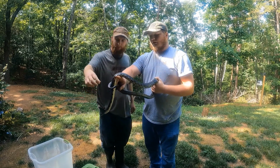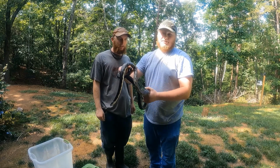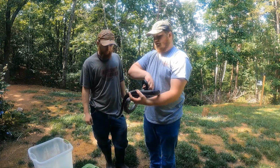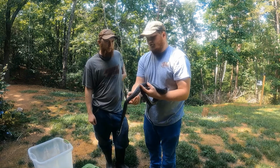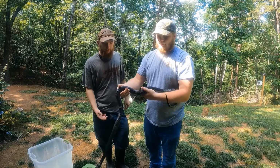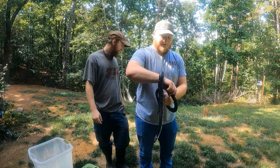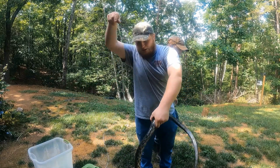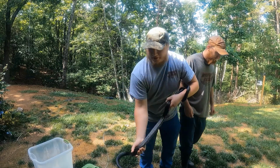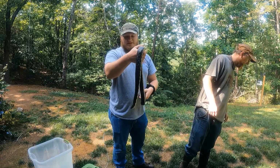See, he's missing part of his tail. It's honestly probably more common than you think. These snakes get into fights with other snakes, maybe during breeding season. Something may have tried to eat it as well, and it may have just broken off. But it ain't affecting him none. Could have been anything, somebody's dog or something. Watch it there, bud. I'm more worried about him musking on me, to be honest with you, because that stuff does not come out as easy as you think.